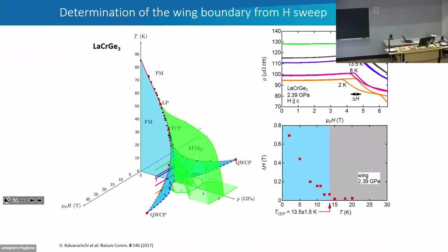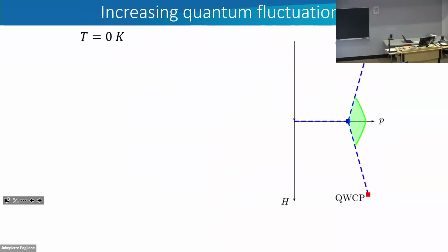And so I'm going to show you this phase diagram again, but just the bottom, the T equals 0 plane. So the plane at the bottom here. So it looks like this. You have these lines of wings here that terminate at a quantum wing critical point, and then the green region is the antiferromagnetic region. Then the ferromagnetic plane is here, and this is field and pressure.